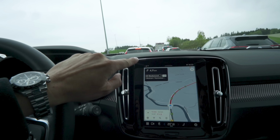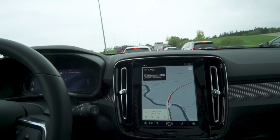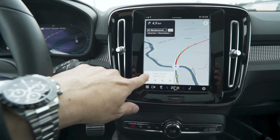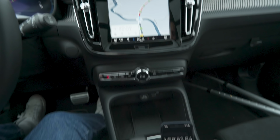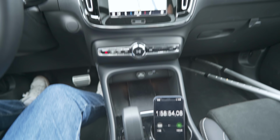Okay, guys, we've now hit some bumper to bumper traffic, quite unexpected, only 4.9 kilometers away from our exit, which is about 100 meters before our actual destination where we stopped the timer. And look at this, this is red, it's saying we will arrive there in 14 minutes. So we're going to stop the timer here now at 1 hour and 58, or 1 hour and 59.